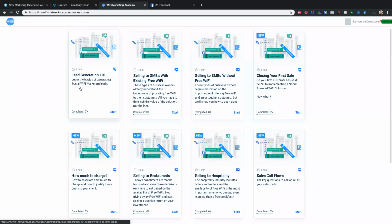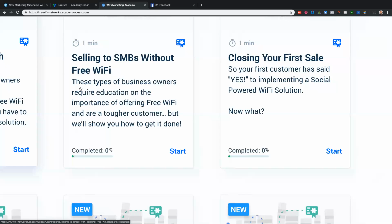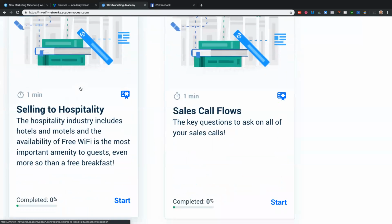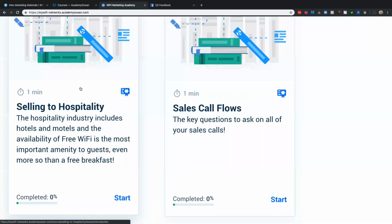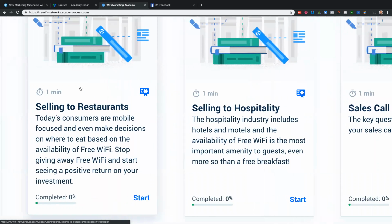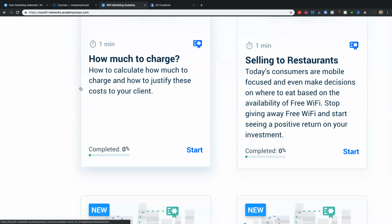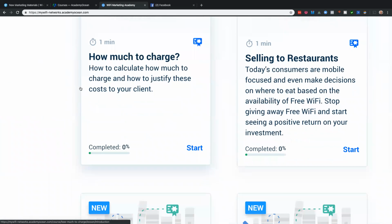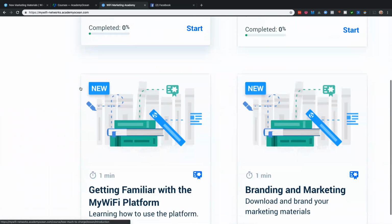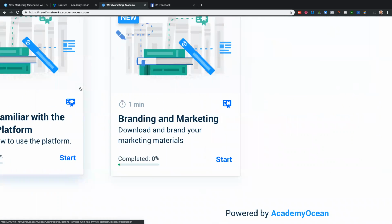So these courses will talk about everything from lead gen, selling to SMBs, with or without Wi-Fi, closing your first sale, how to run a sales call flow, essentially the things you should ask on the call, how to qualify clients, stuff like that, how to sell to hospitality and restaurants, how much to charge your clients, a whole session on that, and kind of talking about the factors of how much you should charge in different scenarios, how to get familiar with the platform. This is more platform training, how to brand your materials, all that.